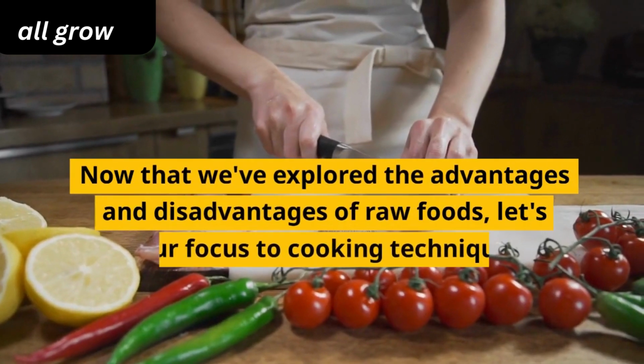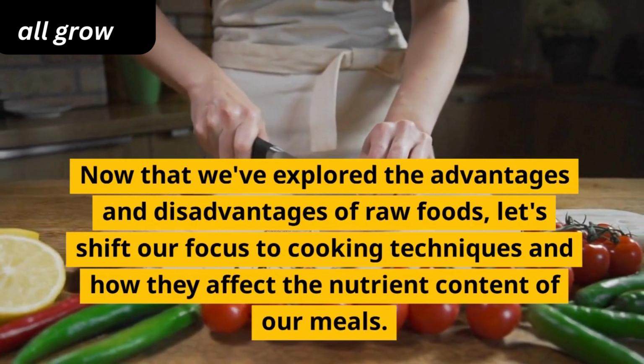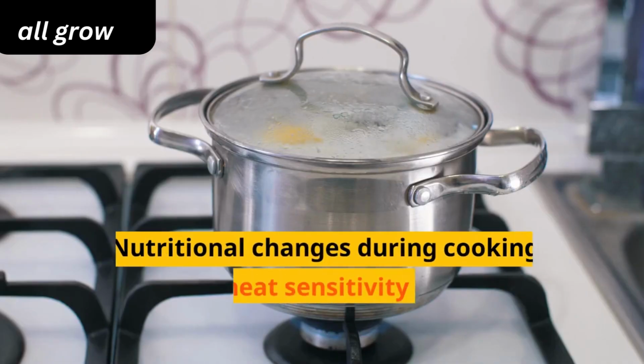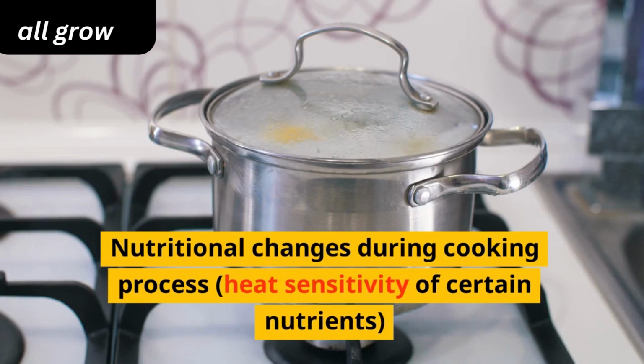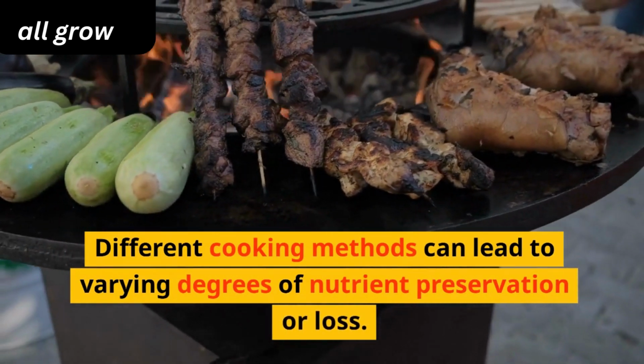Now that we've explored the advantages and disadvantages of raw foods, let's shift our focus to cooking techniques and how they affect the nutrient content of our meals. Nutritional changes during cooking process. Heat sensitivity of certain nutrients. Different cooking methods can lead to varying degrees of nutrient preservation or loss.